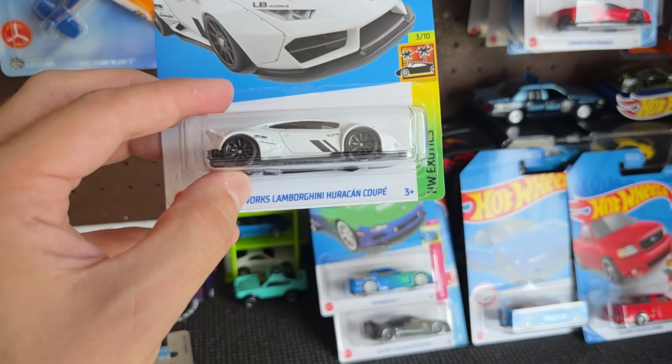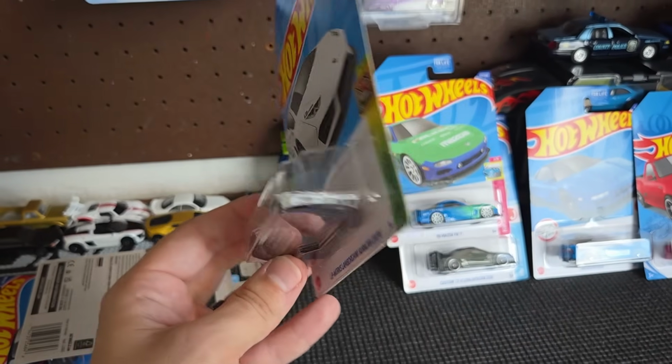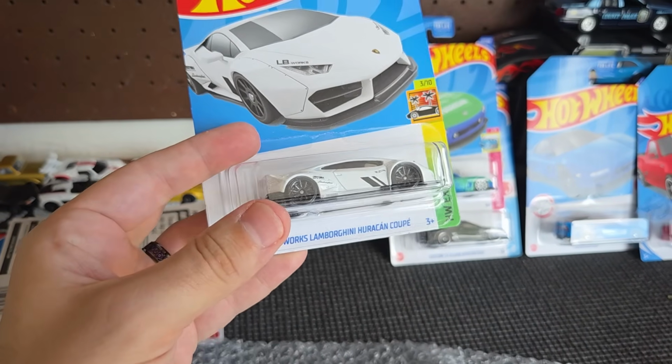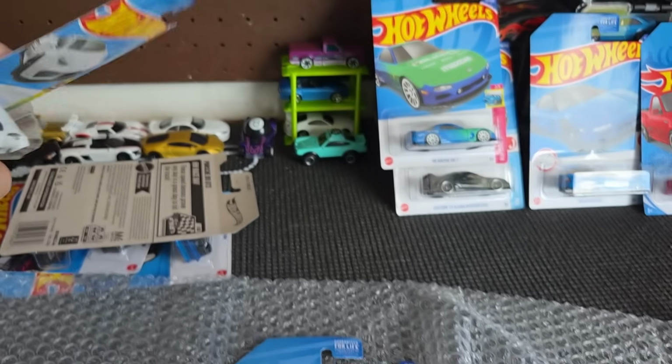Yeah. Liberty Walk, Huracan Coupe. This one is cool. Bought this for customs for sure. This one's in white. We have this a few times over now, but when I see these cars, I think about how they are cool to customize, and I grab them. I love this one. We'll make something cool like that.